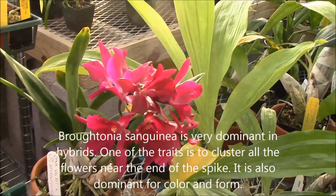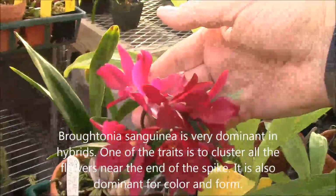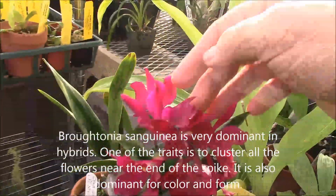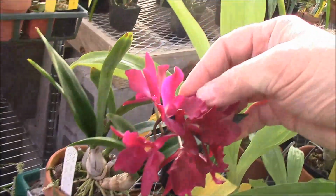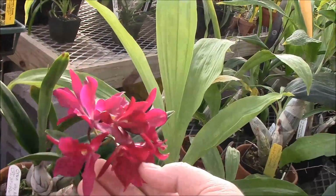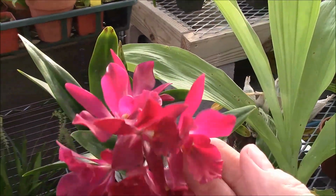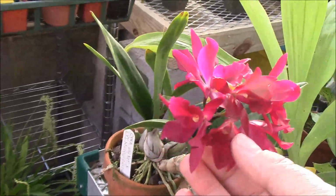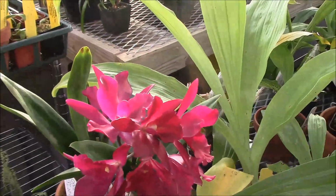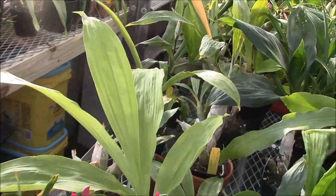It puts out a cluster. They're kind of cupped a bit, probably from the Encyclia, but it has got the really nice lip from the Latonia, and it's nice. Okay, we will move around here a little bit.